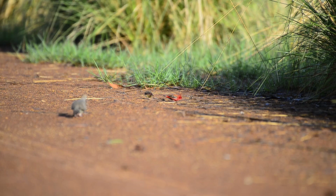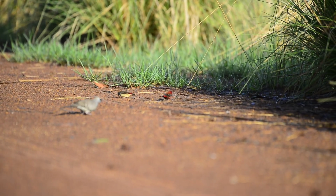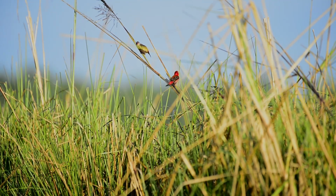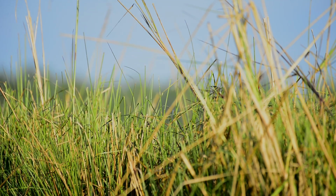So today's main target was the Red Avadavats, again. But again, too small, too far. This is all I got. Well, I suppose I'll get lucky with them one day.